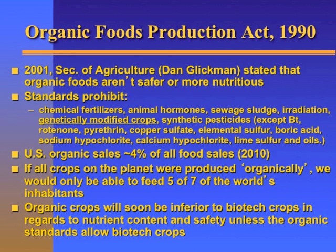The standards for growing organic crops require that you not use chemical fertilizers, animal hormones, sewage sludge or biosolids, irradiation, genetically modified crops, or synthetic pesticides. They do allow certain pesticides to be used, like Bt, rotenone, pyrethrin, copper sulfate, and a few others. In 2010, U.S. organic sales were about 4% of all food sales.